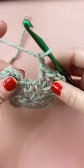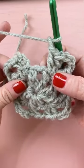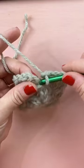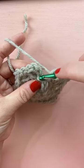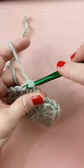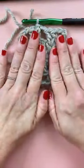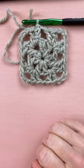So now to end, we're just going to do the chain 1, skip the last chain space, so we should only have 1 left, which we do, and then we're going to slip stitch in the 3rd chain again. So 1, 2, and there's the 3rd chain, and we're just going to slip stitch there to join that round and fasten off.